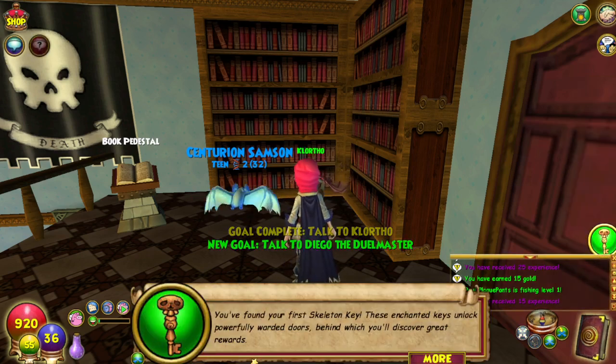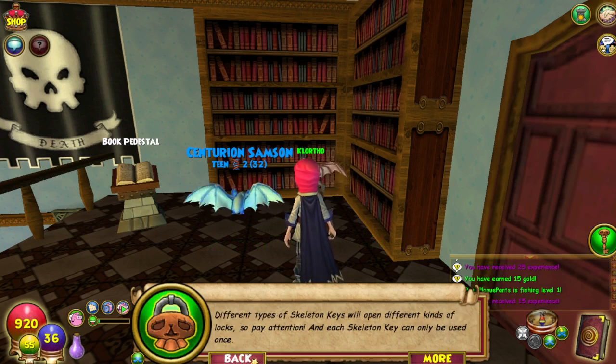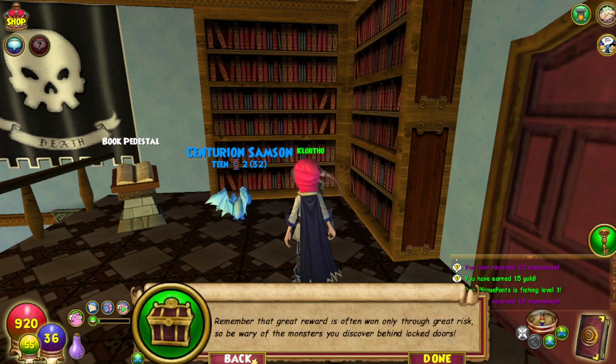You found your first skeleton key. These enchanted keys unlock powerfully warded doors, behind which you'll discover great rewards. Different types of skeleton keys will open different kinds of locks, so pay attention. And each skeleton key can only be used once. Remember that great reward is often won only through great risk, so be wary of the monsters you discover behind locked doors.